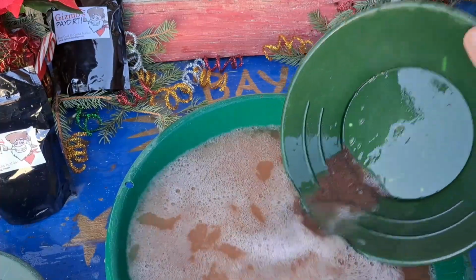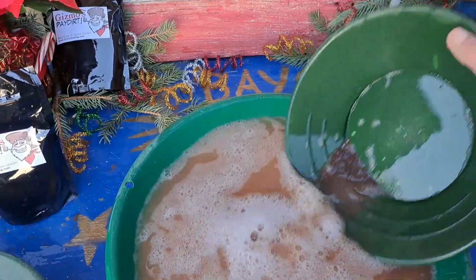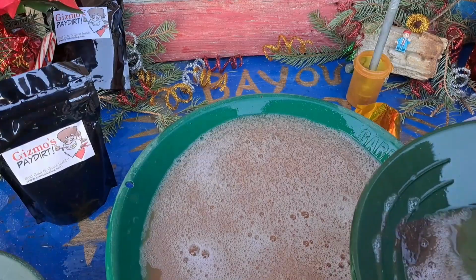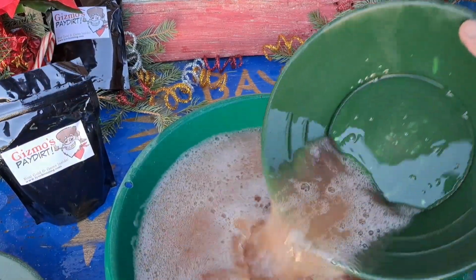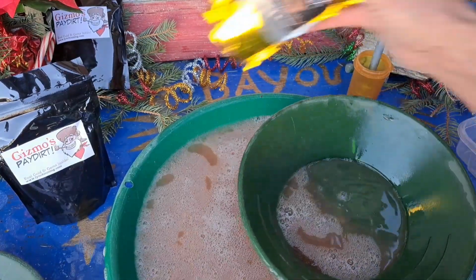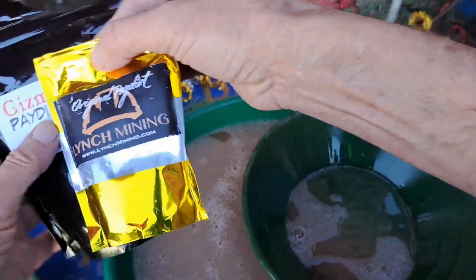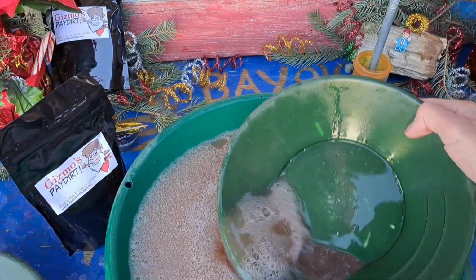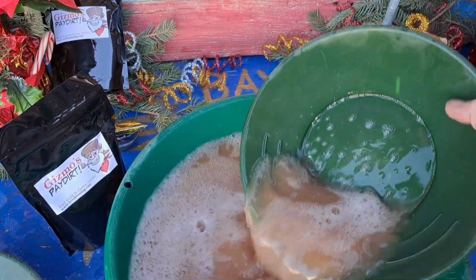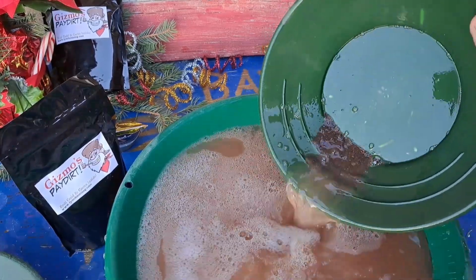Like I said, for someone who wants to try it out, that's why I always get the GIZMO'S for an extra 20 cents or 30 cents, whatever it is. It's a larger bag. You get a little more material in it compared to the small original. We'll see if there's any difference in this first pan we hit.